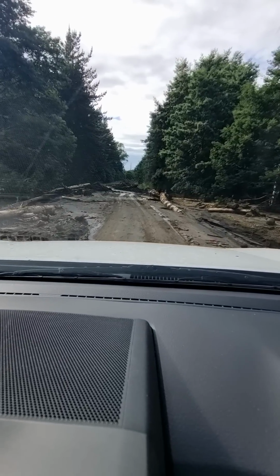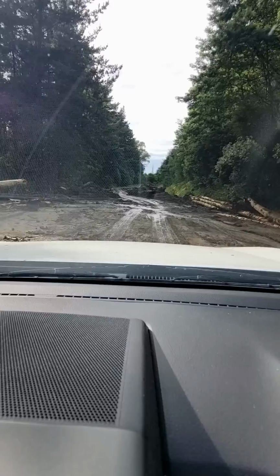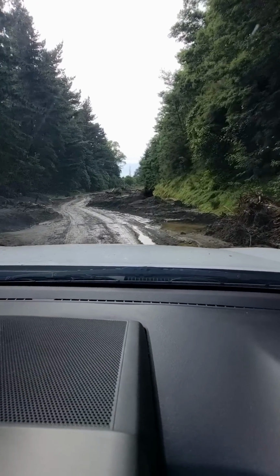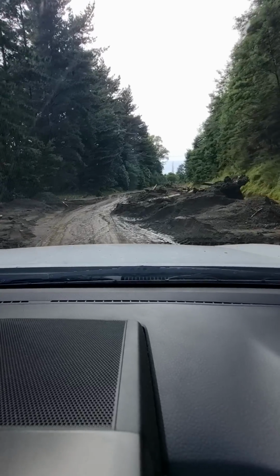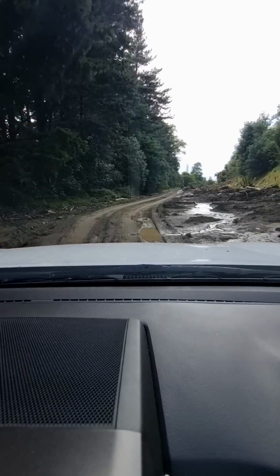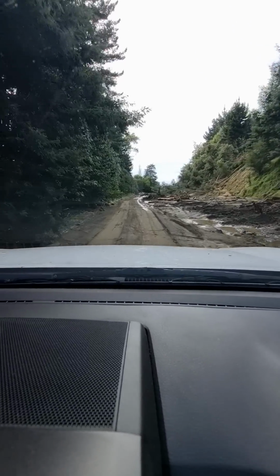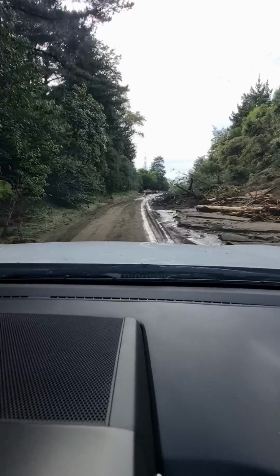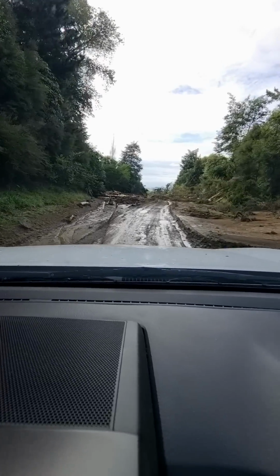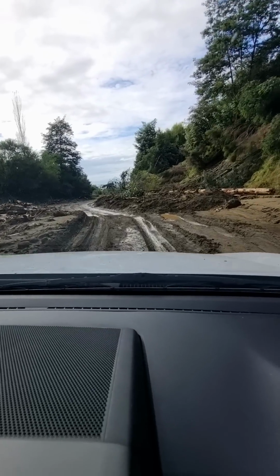So this is the Napier Taupo road, not far from Pohue. It looks like a back road into the bush at the moment, and it just goes on and on. A little bit bumpy through there, a few holes. There basically is no road, it's mud and silt. Just from the slips it gets a bit gnarly through here, so just bear with me a sec.